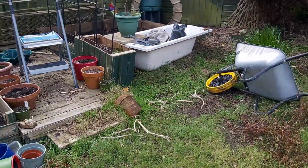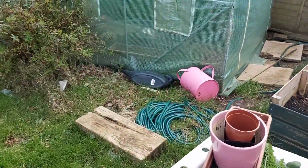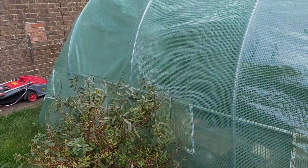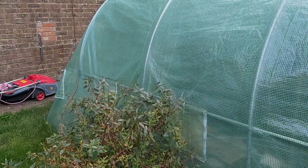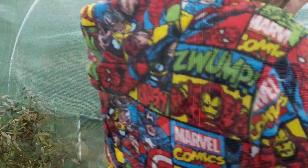And that is where this whole end of the garden is going to be, sort of allotment side. Take you over to the tunnel. I have a much shorter polytunnel this year because the storm destroyed the back end and snapped all the metal struts. So we now have a 3 metre polytunnel instead of a 4.